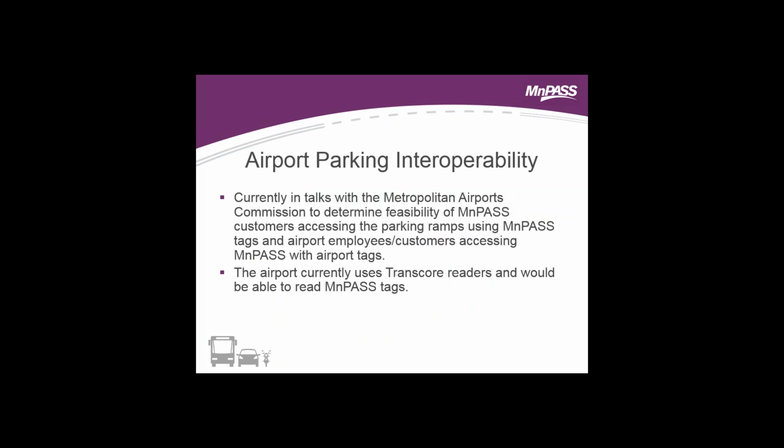We were at a meeting late last year at the airport where they talked about their ITS stuff. A couple people from our office decided to say, hey, you've got the same readers as we do. Right now we're talking to the airport regarding trying to merge MnPass with their parking system. For the airport employees, they have airport tags and use TransCore readers. We're able to see their tags, they're able to see our tags. So right now we're in talks of how we can become interoperable.